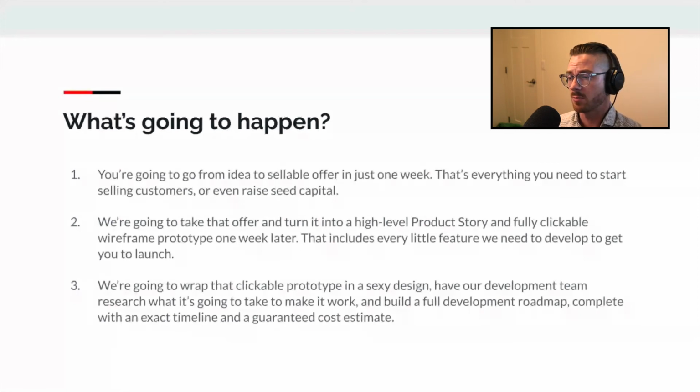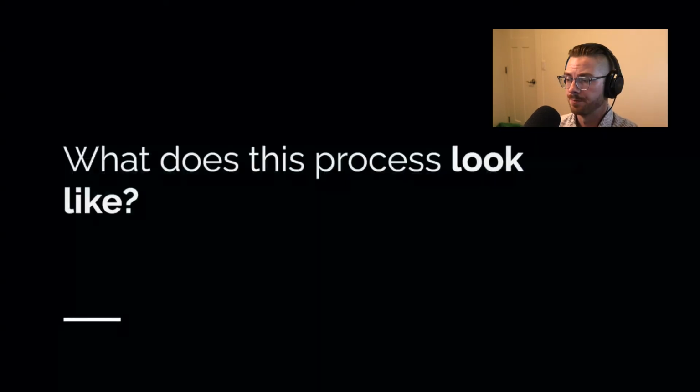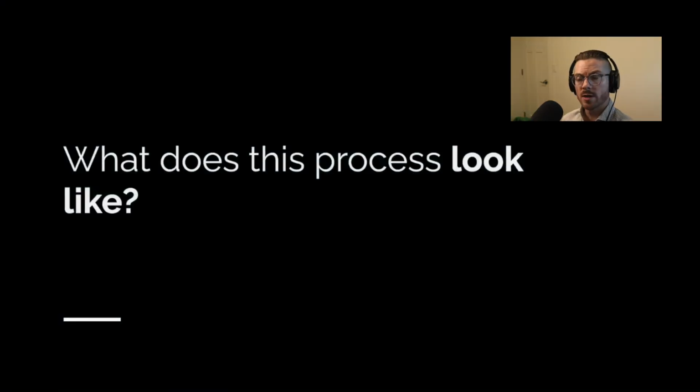And that's one of the most important things. We guarantee the costs that we're coming up with during this process. Because we can. Because we've spent the time to do this. So what does this process actually look like in practice?